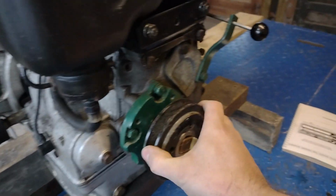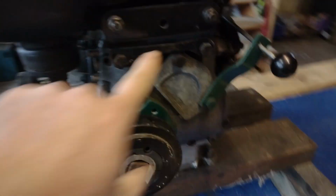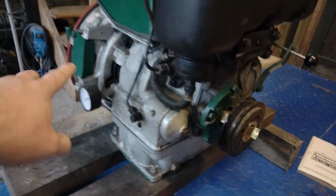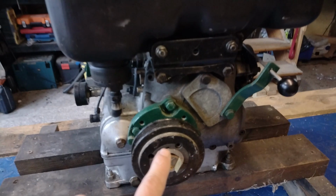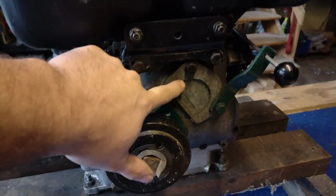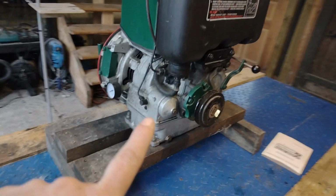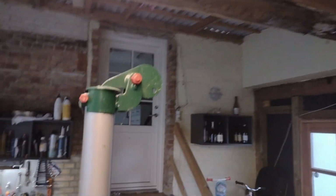So this one has a pulley here, and it doesn't look like this pulley is in the center of the engine, so maybe I also saw in the parts list that you can get a reduction for it, and I think that it maybe has a reduction here. The engine does turn over, and he added this really nice smokestack with a flapper on top, painted it green and red like the engine.